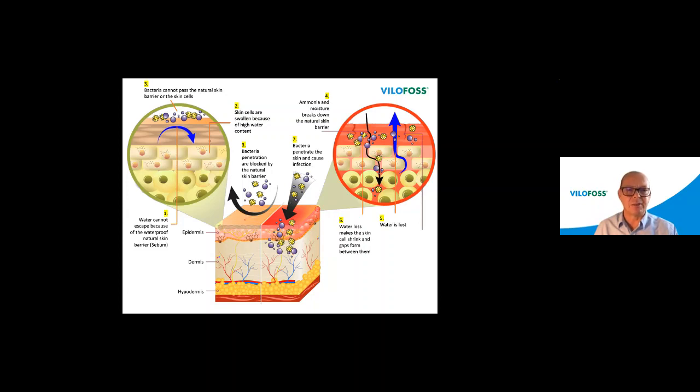Okay, I'll get back to that. Let's start with point number 1. This sebum layer that covers the skin, we also have it on our skin. You can feel it. That is what makes this kind of moist.